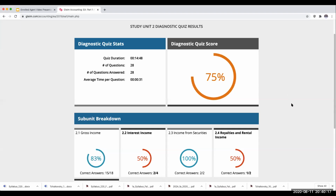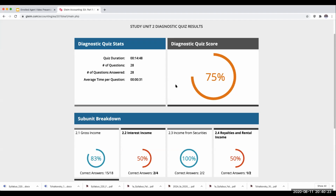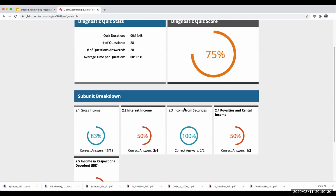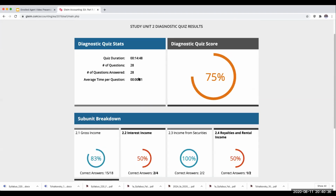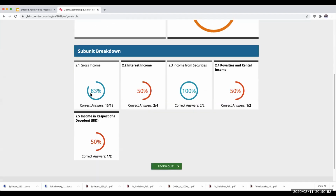So over here is my results in terms of how I did on my diagnostic test. The way I prepared for this is I went through and read the chapter, but clearly there are some issues that I still have. What's cool about this is that it will show you how long it took me to complete the 28 questions, about 15 minutes, the number of questions answered, the average time per question, and I got a 75%. It will also break down which areas I did better on and which I did less well on, so that I can focus on what I need to do.